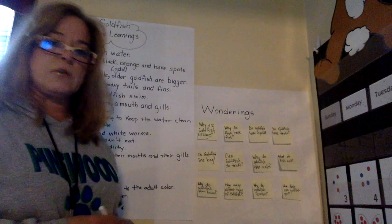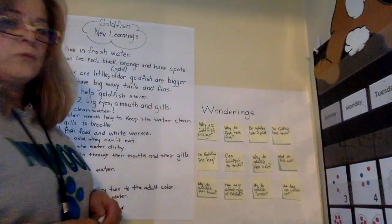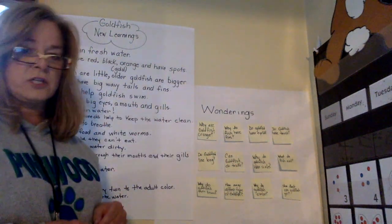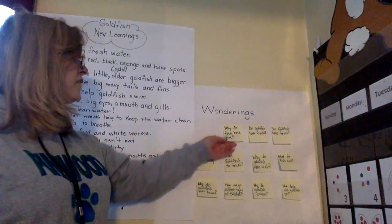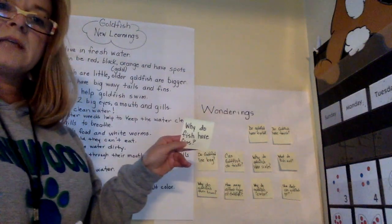Let's take a look to see what we can get rid of for our wonderings. Why are goldfish orange? Well, we know that they're orange, but they also can be other colors. So they're orange because that's the way they were made. One down. Why do fish have fins? Well, because they help them swim.